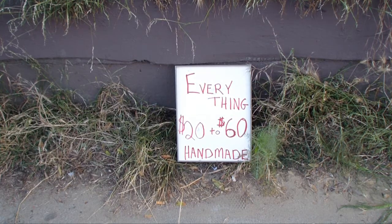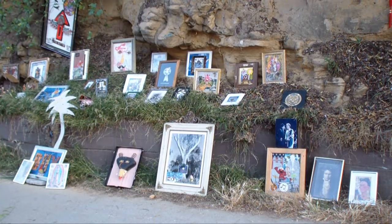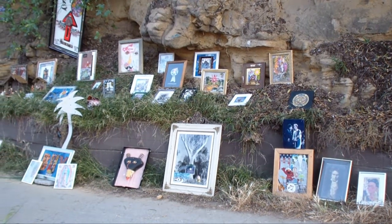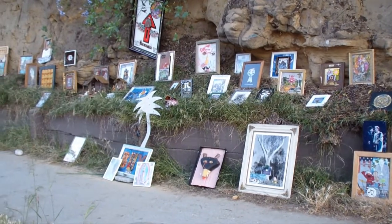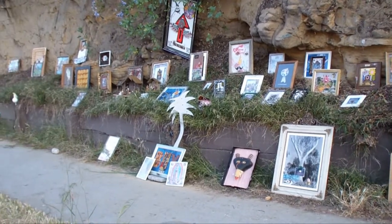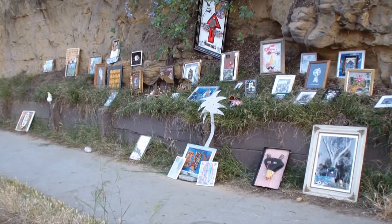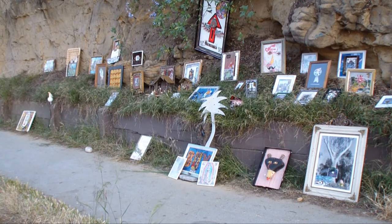Now, if we're lucky, we'll get to talk to the artist himself. And here's a view of all the artwork that we can see just put up by the side of the road on this side of this rock here. And this is how it's all laid out, and it's kind of nice. It really captures your eye. And if you're driving down Sunset some weekend in Echo Park, you should stop and take a look at his work, because it's really nice.